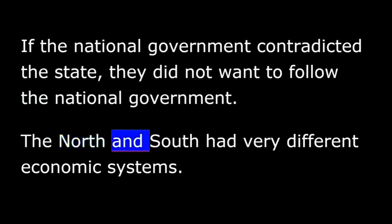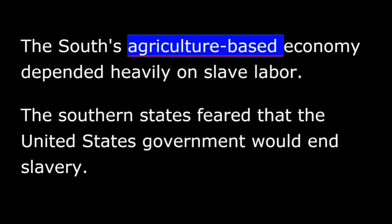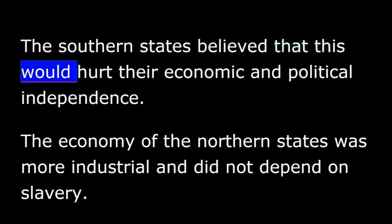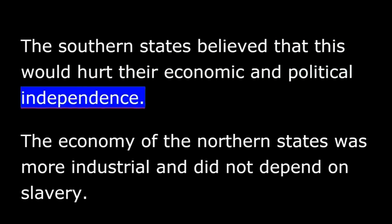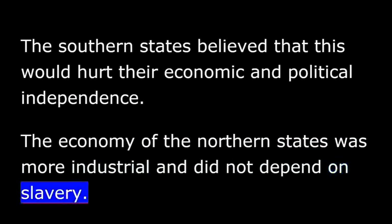The North and South had very different economic systems. The South's agriculture-based economy depended heavily on slave labor. The southern states feared that the United States government would end slavery. The southern states believed that this would hurt their economic and political independence. The economy of the northern states was more industrial and did not depend on slavery.